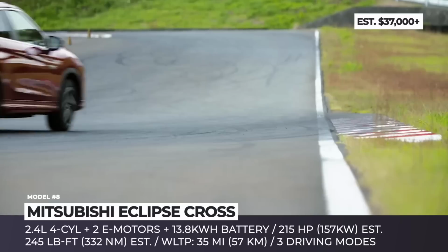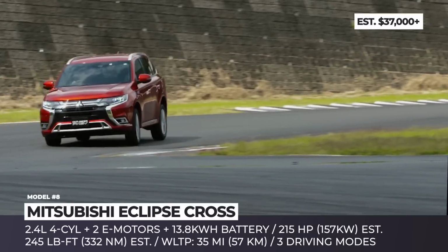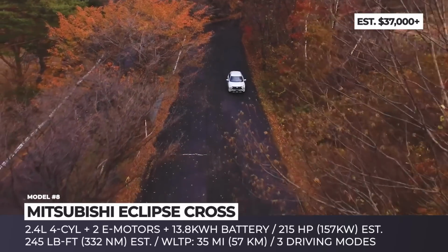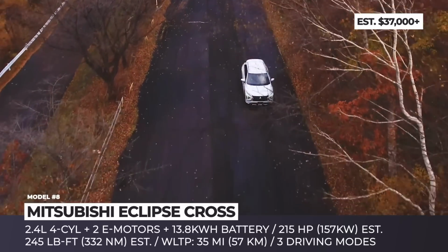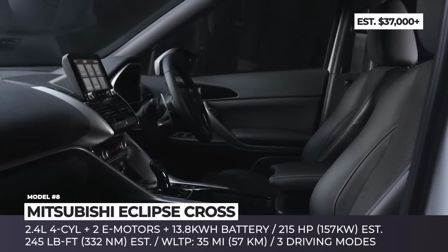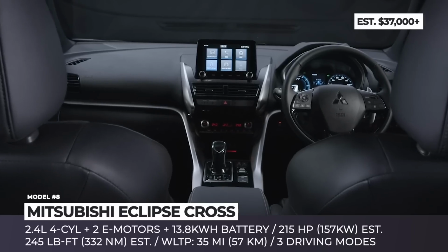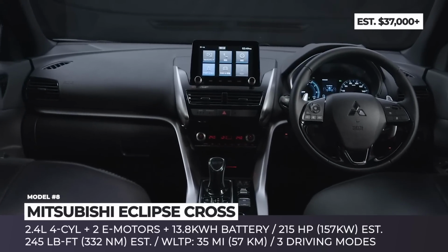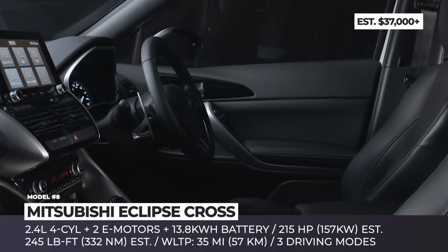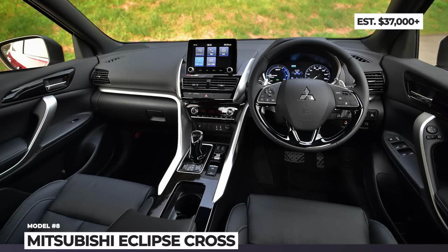This means a combo of a 2.4-liter four-cylinder, 2 electric motors, and a large-capacity 13.8 kWh battery. The company tells us the separate outputs of each of the propulsion contributors, which reach 128, 82, and 95 horses. But the combined power of the Eclipse Cross remains speculative, with rumors suggesting around 215 horsepower and 245 pound-feet. Inside, the SUV comes equipped with an 8-inch infotainment compatible with Apple CarPlay and Android Auto.